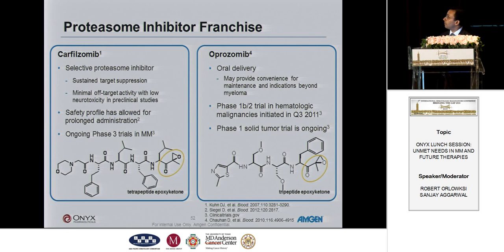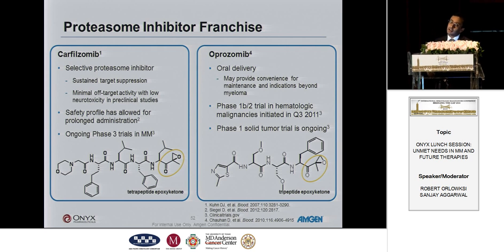We have Carfilzomib and Proteasome, which is an oral proteasome inhibitor. And both of these are based on the epoxy-ketone structure. They're both epoxy-ketone-based molecules. We've heard a lot about Carfilzomib. It's a selective proteasome inhibitor. It binds irreversibly to the proteasome, which allows for sustained proteasome inhibition. And it has minimal off-target activity.